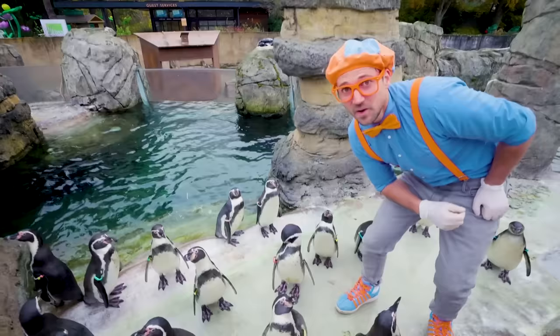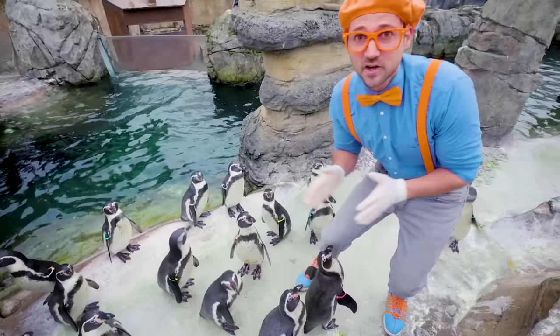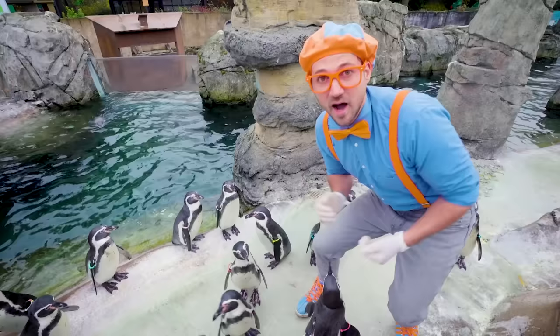Whoa, do you see these penguins? Yeah, they look like cute pets, don't they? Yeah, but they're actually not. Penguins don't make good pets. Although they're nice, they're living at this zoo so we can take care of them. And we can learn about them. And the more we learn about these cute Humboldt penguins, the better we can take care of their cousins around the world.